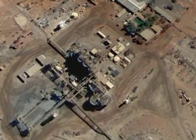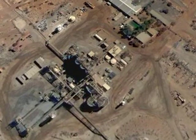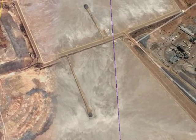It's apparent that mining still continues in the area. For instance, a gold processing plant just outside Mount Magnet. And here are its slime pits.